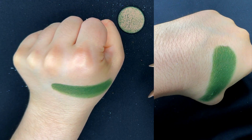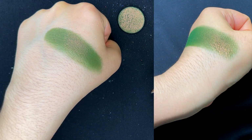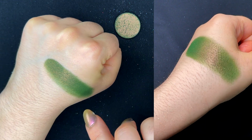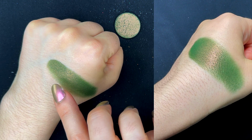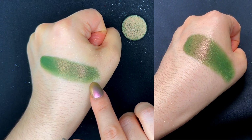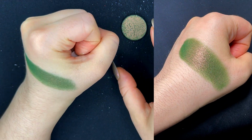I actually checked to make sure Glam Shop still has this shade available. There's no point in talking about shades that you can't get your hands on. Actually, I do see some copper overtone and some bronze overtone. So the combination of greens and browns definitely give me that earthy vibe.